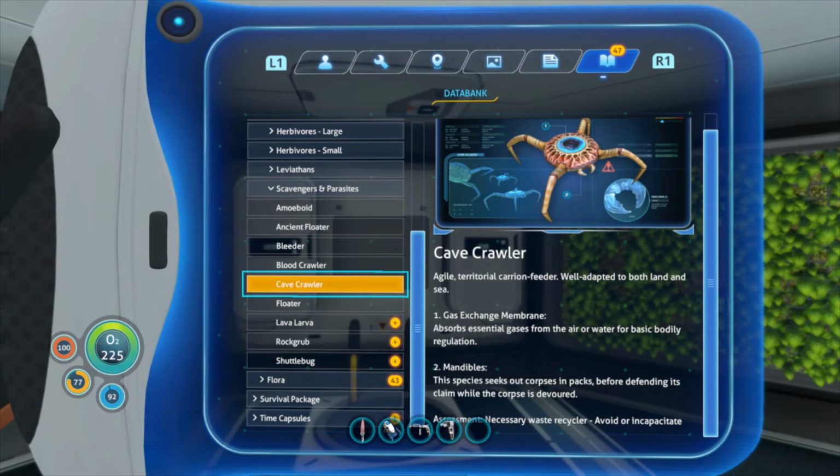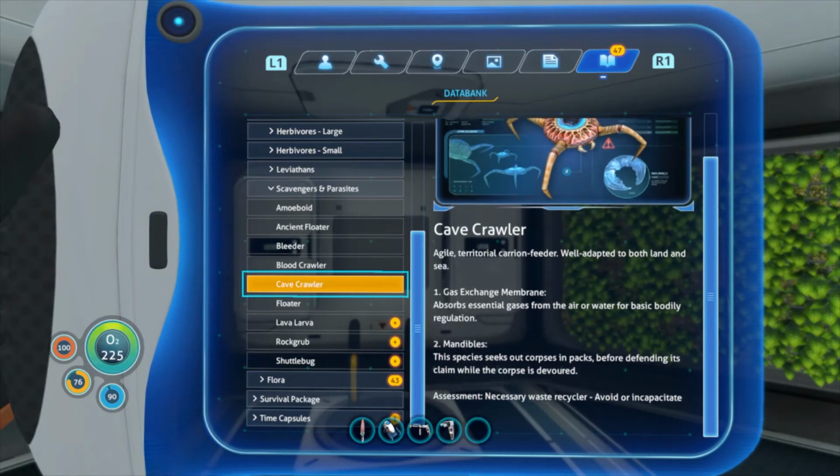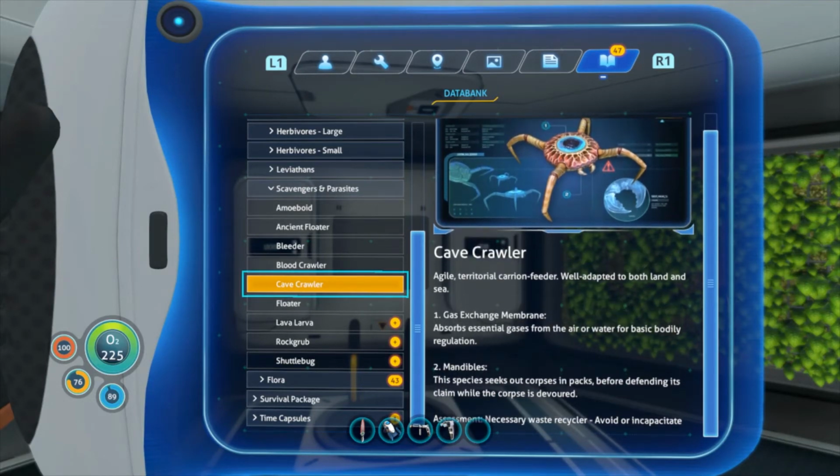Alright, cave crawlers. Agile territorial carrion feeder, well adapted to both land and sea. Number 1, gas exchange membrane. Absorbs essential gases from the air or water for basic bodily function. Number 2, mandibles. This species seeks out corpses in packs before defending its claim while the corpse is devoured. Have we seen that many corpses? I mean, other than the things I've killed. Assessment: necessary waste recycler, avoid or incapacitate.